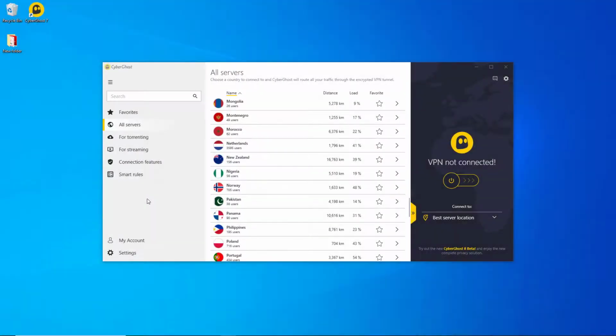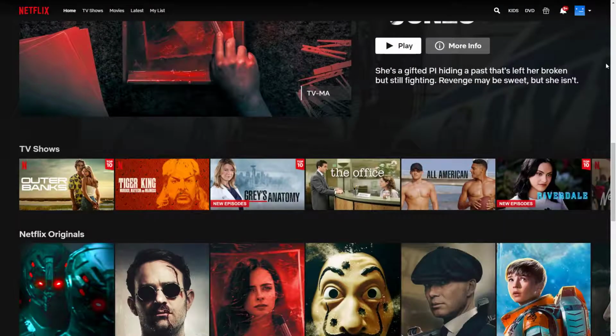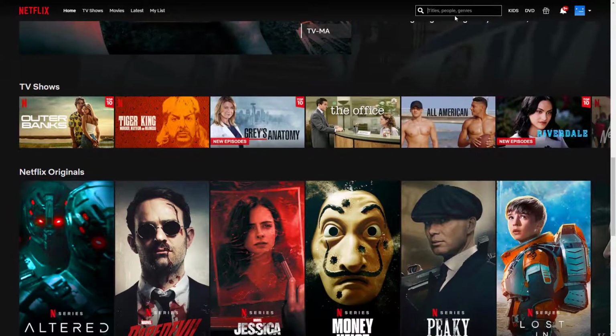Now as we're done with checking the connection speed, let's go ahead and see if I can watch the Netflix US-only shows right now from my current country, which is Ukraine. I'm going to choose one of the streaming servers. Wait for it to get connected. And now I will go to my Netflix account and try to search for some US-only shows.